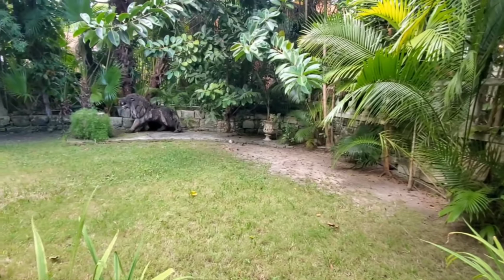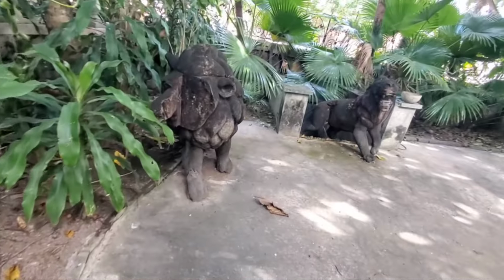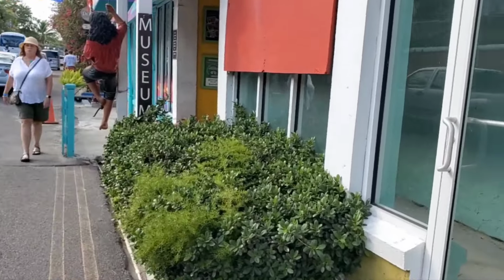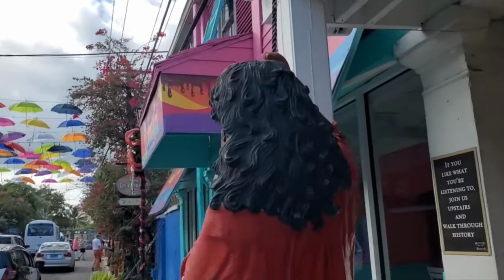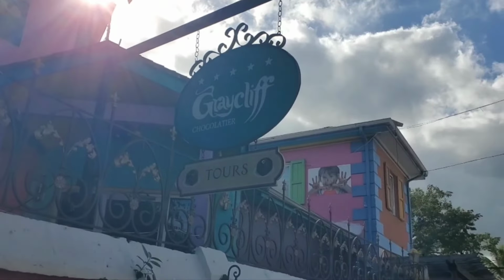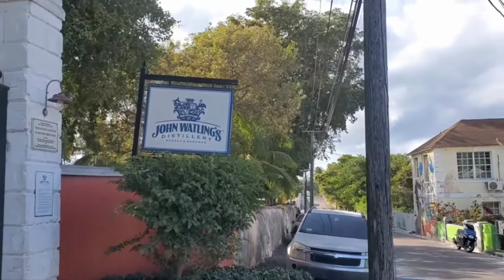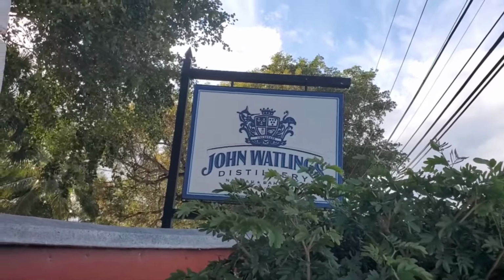Let's see. All right, some more greenery. Those things are kind of scary. What if something like that was coming after you? This is a very, very cute street. At the museum, that was another item on the sites to look at. Museum of the Bahamas, and they got these umbrellas up here as well. They're gonna have a chocolate tour and a cigar tour as well. Right here, Graycliff owns a lot of stuff around here. All right, the last place on my tour is the John Watling's Distillery. The next one after this was Junkanoo Beach, but I think I'll go get dressed on the boat and then go out to the beach.